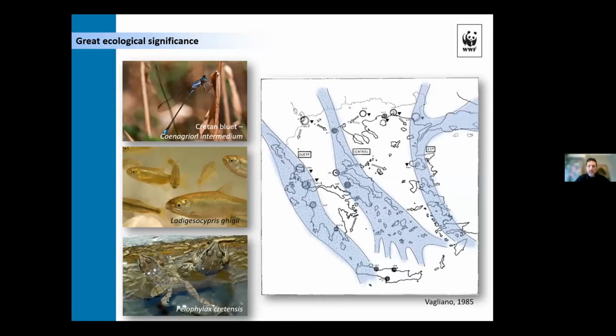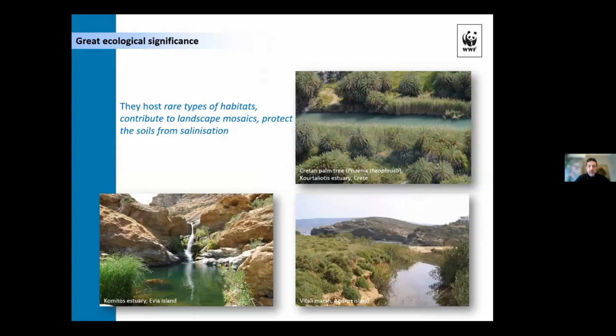Endemic species, especially on the islands of the Aegean and in Crete, were dependent on the presence of water, like the Cretan bluet, the Cretan frog, or the fish in Rhodes. The Eastern Aegean and Ionian islands were also supposed to be very significant for the migration of millions of birds. We knew that they host rare types of habitats, contribute to landscape mosaics, and protect the soils from salinization.